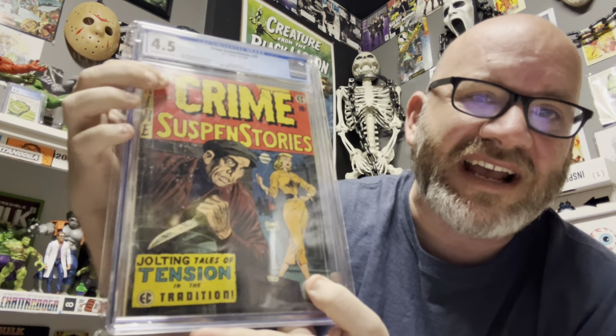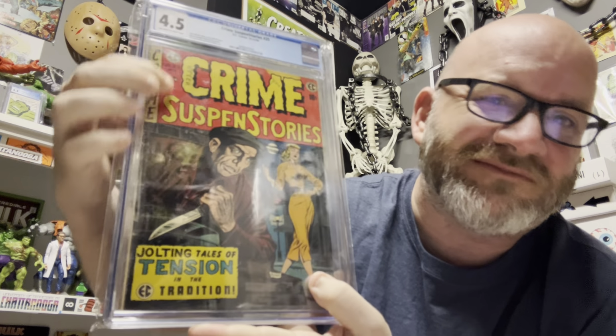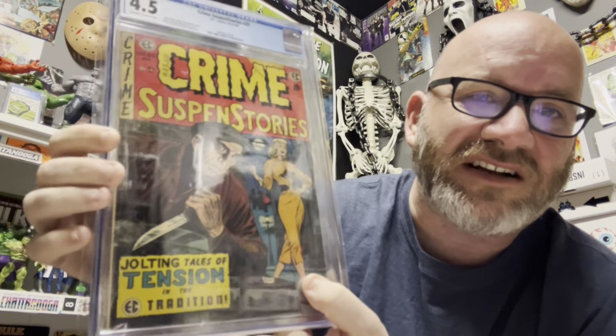So another beautiful book. I love the way the trades are always a third, I'd say they're 40% of the cover size. But this is also a 4.5, so this one's in a little bit better shape.